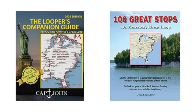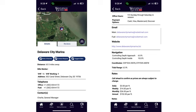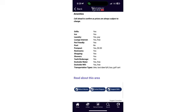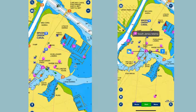We start with these two books and read what marinas they recommend for any given town. I'll then use Navionics or Waterway Guide to see the location and if it looks like a place we're interested in, like are there restaurants nearby, what amenities they offer, do they have pump outs, is it close to tourist destinations, etc. So let's use a real-life example from recently. In Cape May, the book suggests South Jersey Marina.